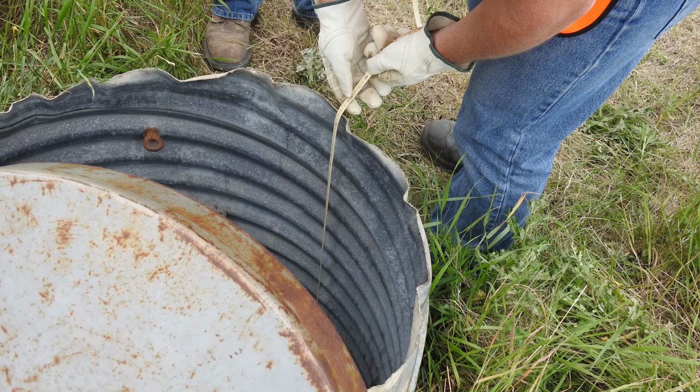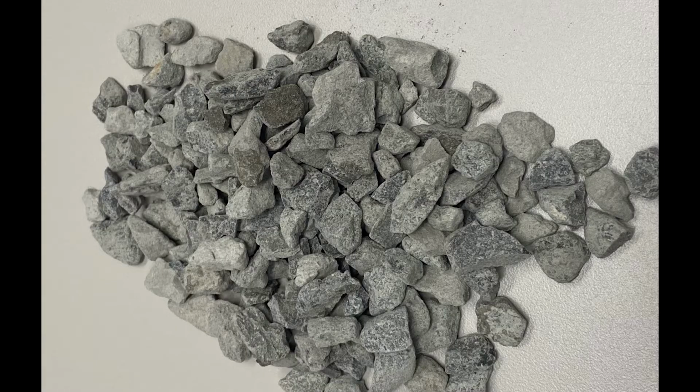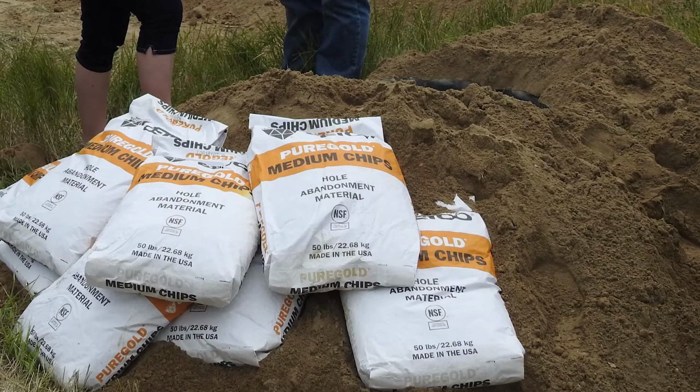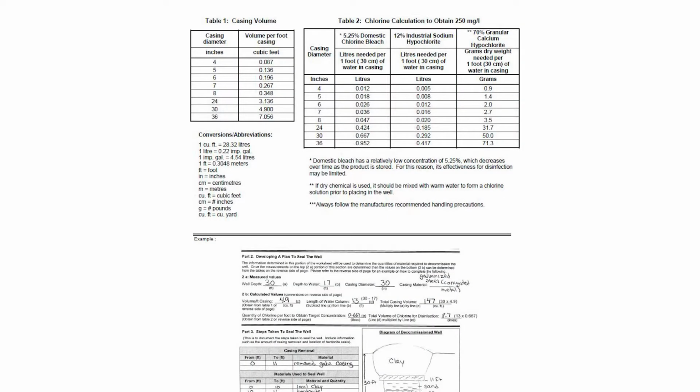4. Determine what materials you will need to fill and seal the well, and have them ready at the job site. You will need bentonite, clean sand or gravel, clay, and chlorine. A well decommissioning worksheet available on the Water Security Agency website is a helpful tool in determining the appropriate amount of materials needed for your project. Now let's move on to the procedure to decommission a large diameter bored well.